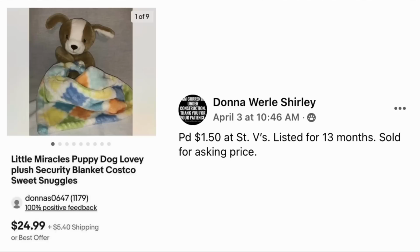Donna Shirley paid $1.50 at St. Vinny's, listed for 13 months, sold for asking price. This is a Little Miracles puppy dog lovey plush, looks like it came from Costco. It sold for $24.99. She only paid $1.50.